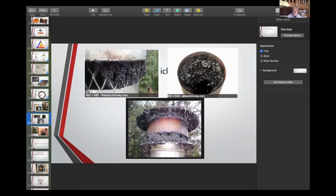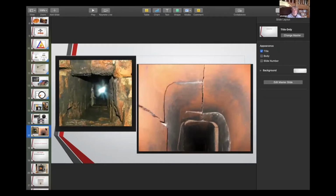Okay, so we talked about that. And here's a couple of masonry chimneys and the kinds of things that you see. If you look at the chimney on the left, you'll see that there's no liner whatsoever. And this was common practice back in the 30s, 40s, and into the 50s. There were lots of chimneys that were built without a liner at all. This is a very dangerous chimney.